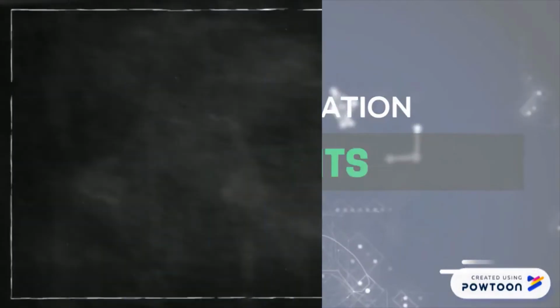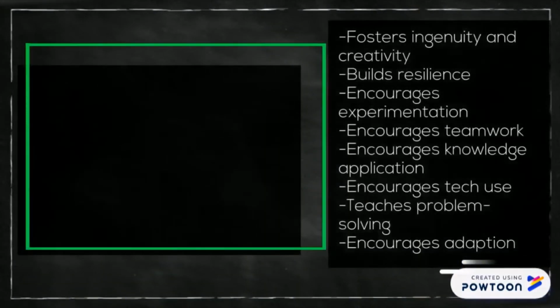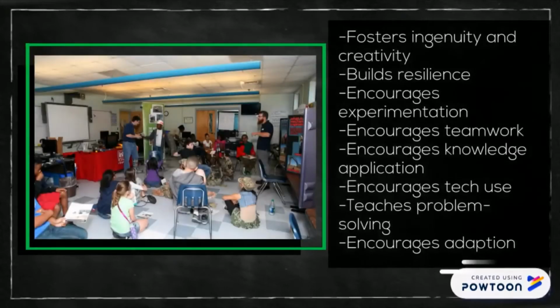Benefits. STEM fosters ingenuity and creativity, builds resilience, encourages experimentation, encourages teamwork, encourages knowledge application, encourages technology use, teaches problem solving, and encourages adaptation.